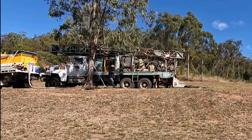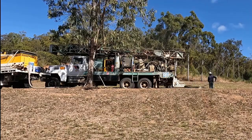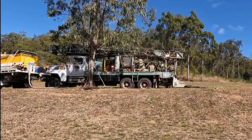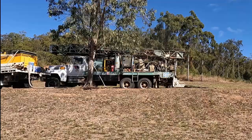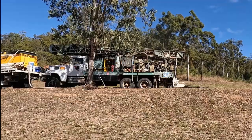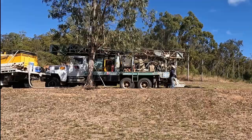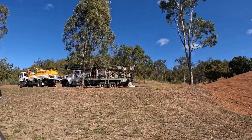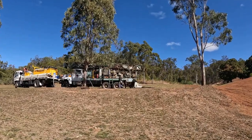The water truck with the yellow tank on the back has just come down and hooked up a pipe to the drilling rig. They've levelled the drilling rig hydraulically. That was quite early on in this piece. And now they're doing some of the 1,000 odd little jobs they have to do to get ready to actually sink the bore.